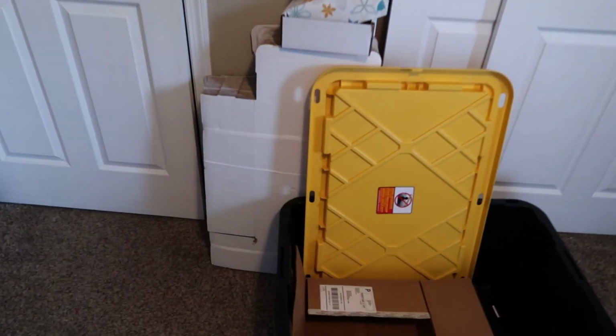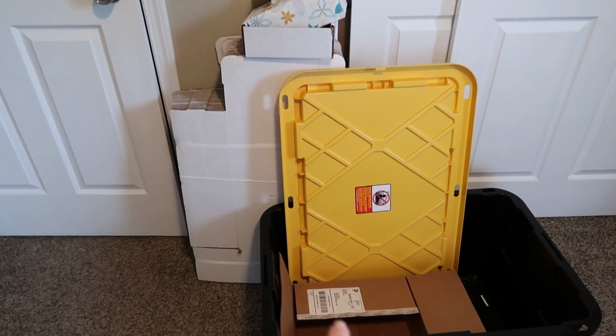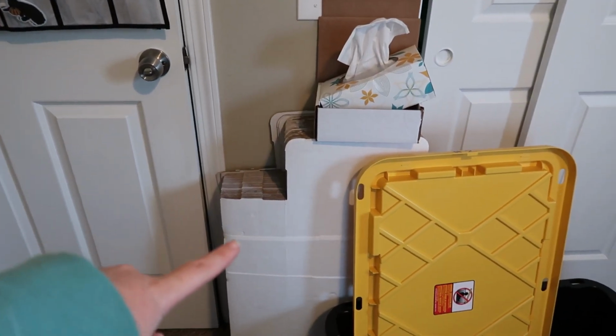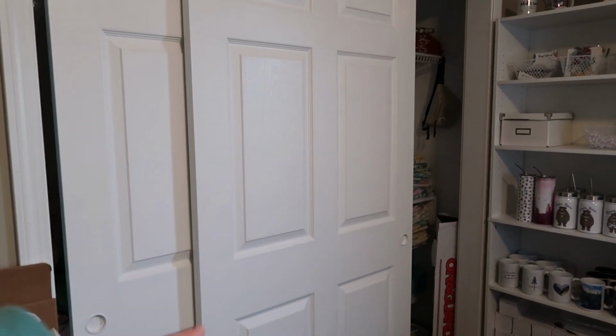And then just to the right here, an empty bin and box. I have to take care of those, put some extra storage stuff in there. And then we've got some boxes for shipping and of course some tissues. I don't have anywhere else to put those yet. I've got my closet, which I'll show you at the end.